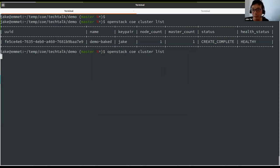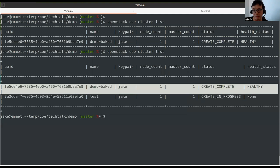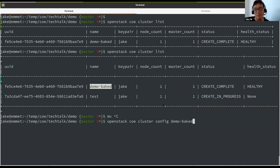So this is back to where we are at the command line. We can see that one is creating in progress. So what now? From here, you'll run a command to be able to control your Kubernetes cluster. The command is cluster config with your cluster name.